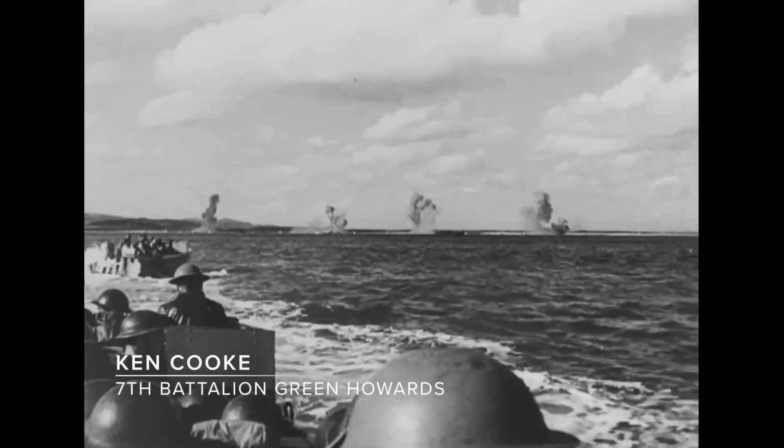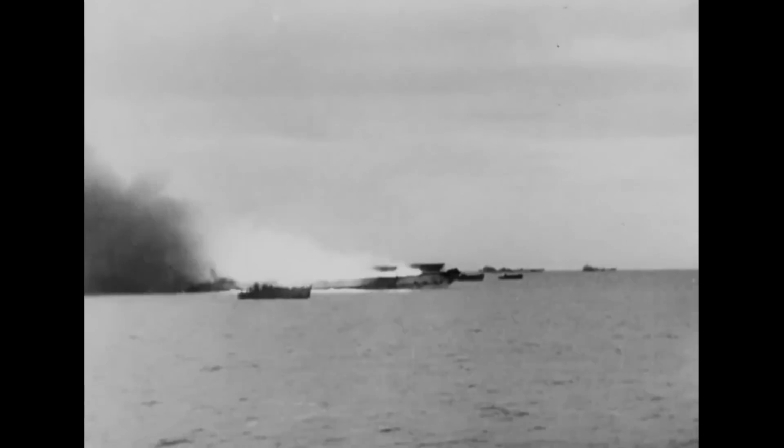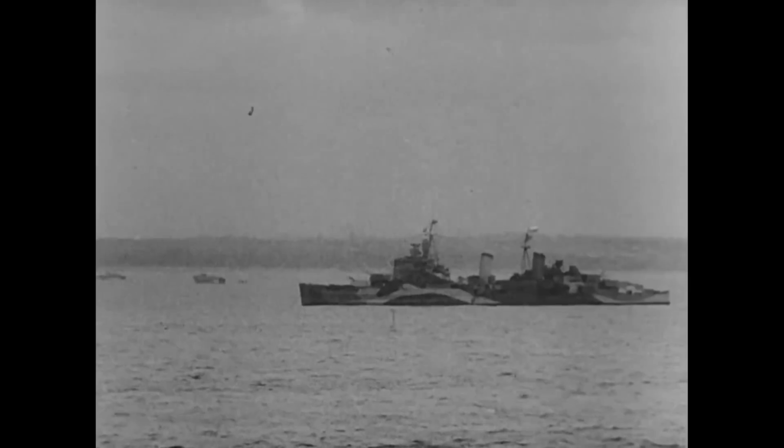I was leaning over the side of the landing craft, watching what was going on. The battleships firing, the rocket ships firing, explosions on the beach, thinking like bonfire night. No, only 1,000 times worse it was.